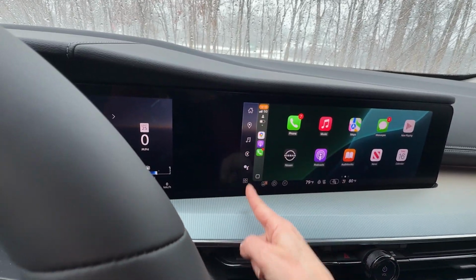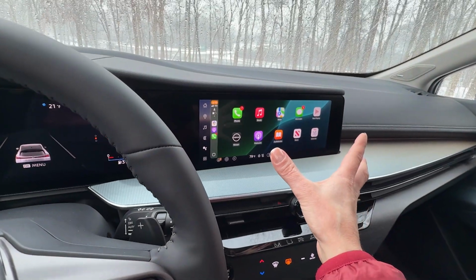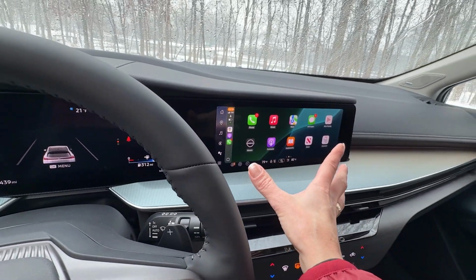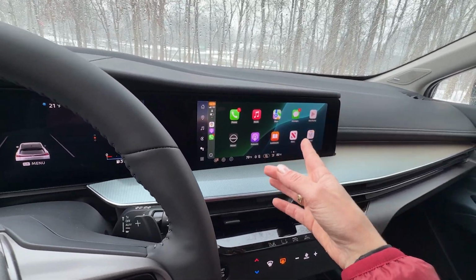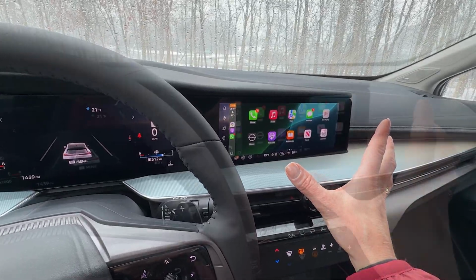And these are also a little bit small. So I just wish these icons were a little bit bigger, especially these icons here. There's space for that. It could be designed into it. You've got a nice big screen, 12.3 inches. I'd like the icons to just be a little bit bigger. And again, I'm probably picking nits here.